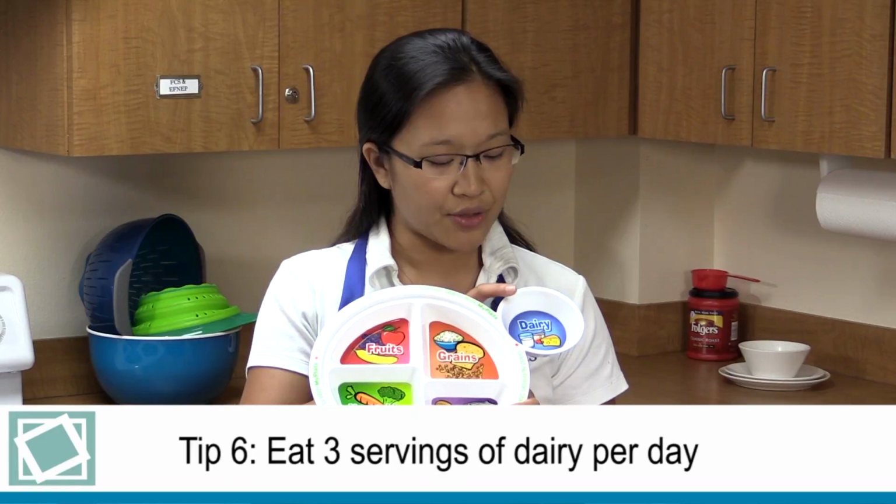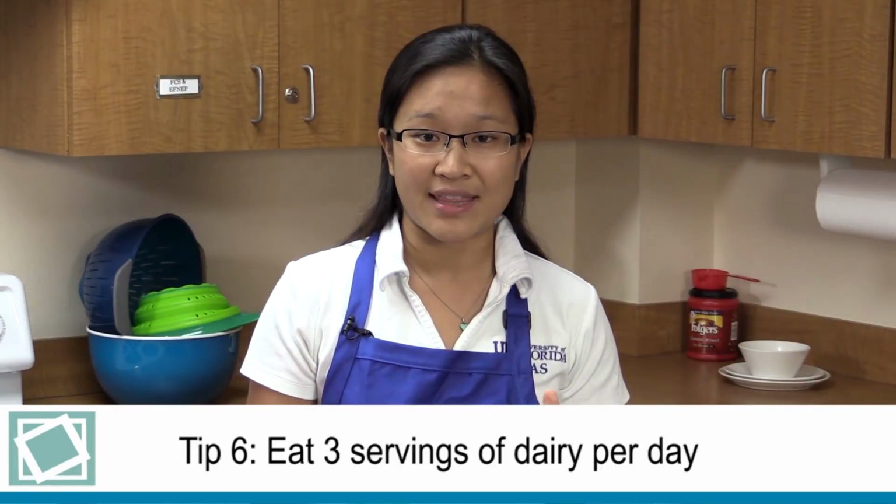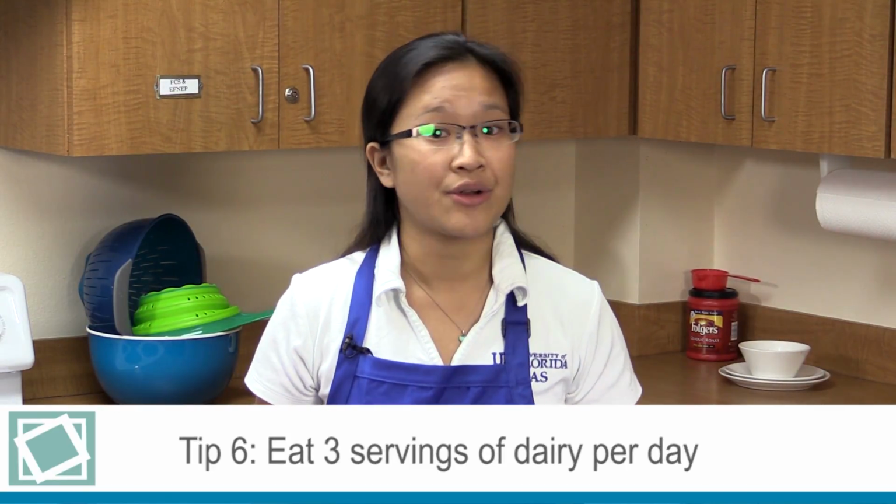So dairy foods are cheese, milk, and yogurts. And dairy foods are really important because they provide the calcium that we need. Calcium is really important for adults and children, or anyone, any age, because it's important for us to build strong bones, for children to grow, for brain development, and even to prevent osteoporosis. So it's very important that you get 3 servings of dairy foods per day. That could be a cup of milk, a cup of yogurt, or a slice of cheese. Whatever it is, your milk, cheese, and yogurt, you want to get 3 servings per day.